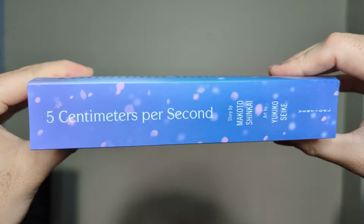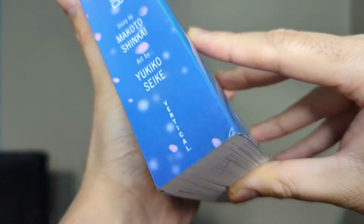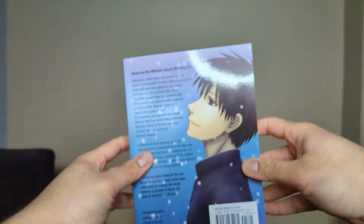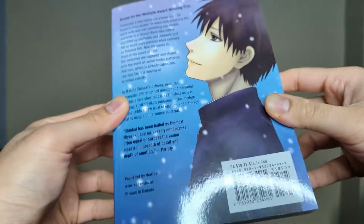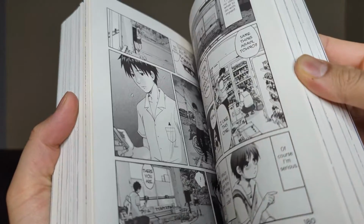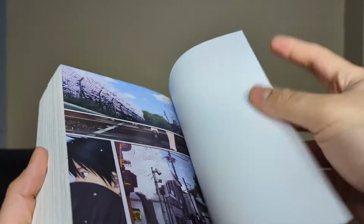You have a collector's edition, you have an Omnibus edition, so what are the differences? Well, I'm gonna go over the first one, which is the most obvious. I don't even know why I have to say it, but I'm gonna say it anyway. The collector's is hardcover, and the Omnibus is paperback, if you guys didn't already notice that.